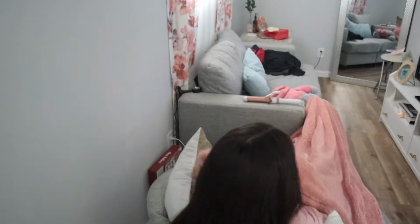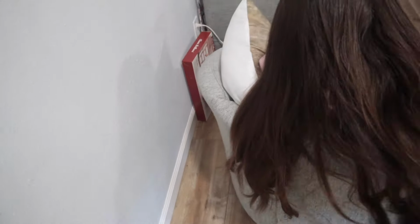You guys, so we just finished putting the extensions in her hair. As you can see, her hair is so long and so thick. Look at that. Let me turn on the light. Look at that. All of that. Do you see the extensions blend so well? Doesn't even look like she's wearing anything.